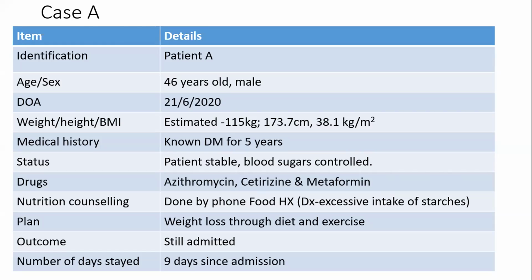This was an interesting way of counseling, which we are not used to before. So we'd call and go through the patient step by step, what they have been eating, how they have been managed. And we realized there was an intake of excessive starches. So actually we can see the patient was obese. So our plan was weight loss through diet and exercise. So we actually just prescribed a plate model.